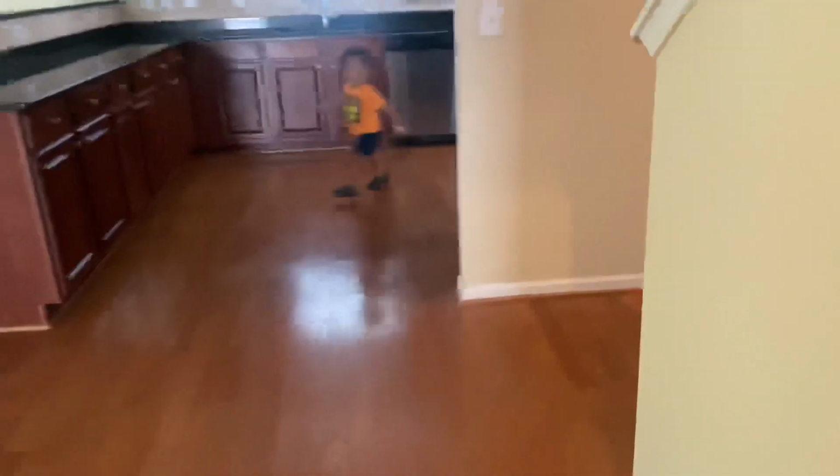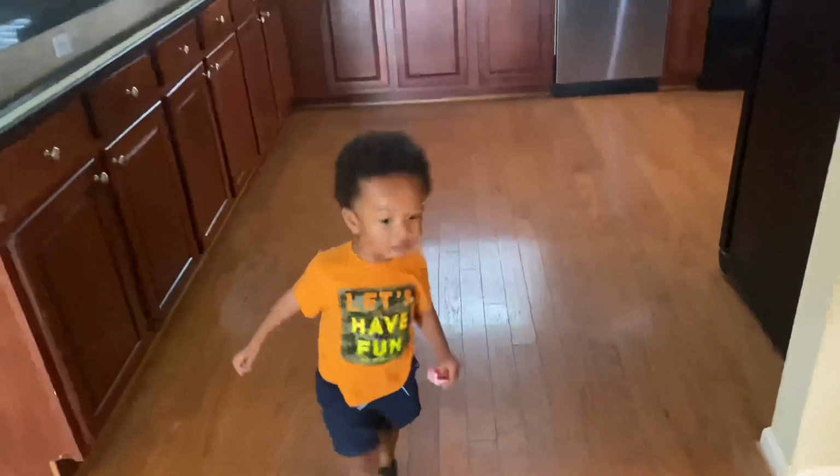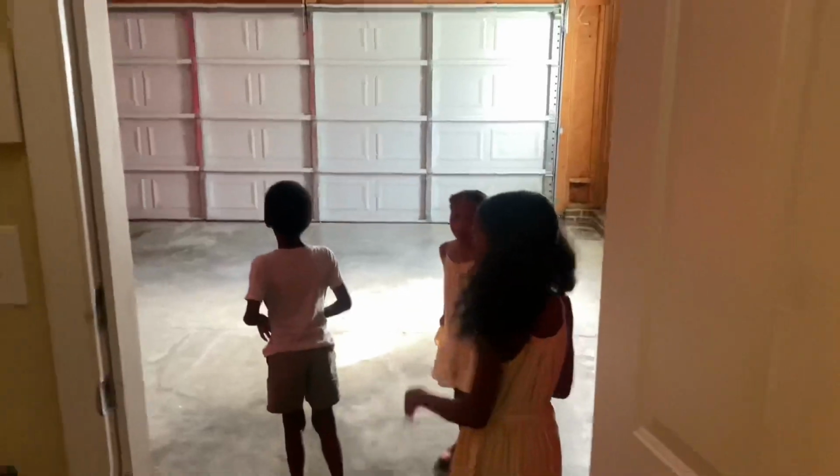what? Okay, so we're going to go ahead and cut this short. Logan, stop. That's the garage. Oh, God. Come on, Bear. Come on. And keep in mind, guys, this is 2095.